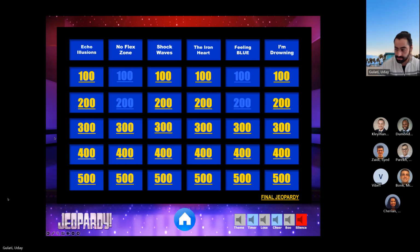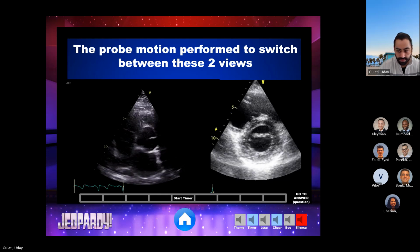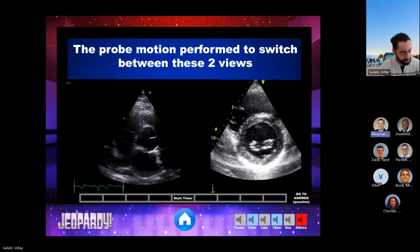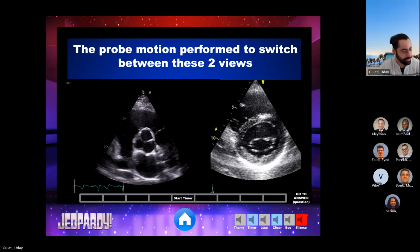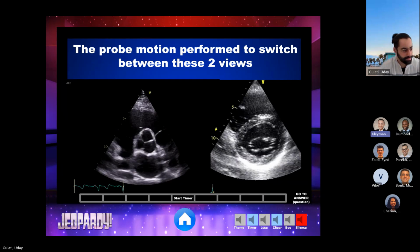Solid job, Stan. You're up. Echo illusions for 100. So this probe motion can be performed to switch between these two views. Hello. I'm sorry. Take it back. I was going to say no need to return, but that's wrong. Oh, someone else go.